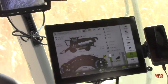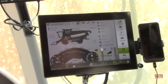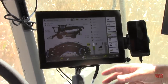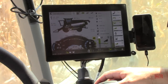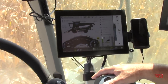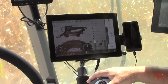So the autonomous feature is very handy, but now if you need to go in and adjust things manually, it's very easy with this screen. One of the nice things is the favorites button right here on the joystick. I'll tap my favorites button, and if I need to make an adjustment to the header height, I'll just toggle up to the header height, and the trigger on the back side of the joystick will allow me to incrementally adjust the height of the header of the preset cutting height without turning off auto contour. So that's a nice convenient feature to have as well.